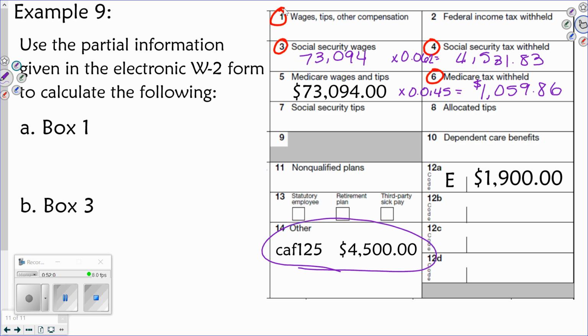What's CAF 125? That's that cafeteria plan. That's money they're taking out to use pre-tax, right? What's this? Is that money also coming out pre-tax? So the government's not taxing me on those funds. So instead of them taxing me on 73,000, what do I have to do with those two numbers? I got to subtract those. The government's not going to tax me on that. Social Security and Medicare does, but the federal government will not.